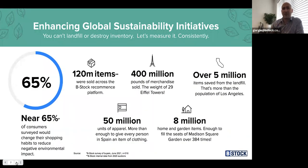So thinking of that theme around how Bstock enhance global sustainability with our partners, as we all may be aware, for retailers and manufacturers, legislation is already here. It's coming in place globally. We can't destroy inventory. We need to measure what we do, and we need to do this consistently. Having surveyed our buyers recently, nearly 65% of those consumers surveyed would change their shopping habits to reduce the negative environmental impact. And if you hold that thought, we're going to revisit some of those statistics.